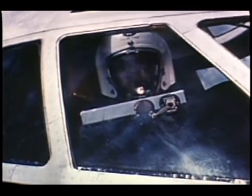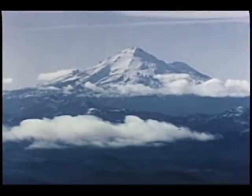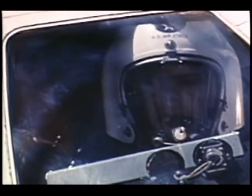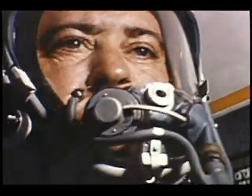In this last category, both ground and water landings had to be reckoned with, as well as a range of climatic conditions varying from tropical to Arctic. Other requirements were that the system should allow full in-flight operational freedom for the crew at all three stations and installation in the tactical aircraft with a minimum of modification.